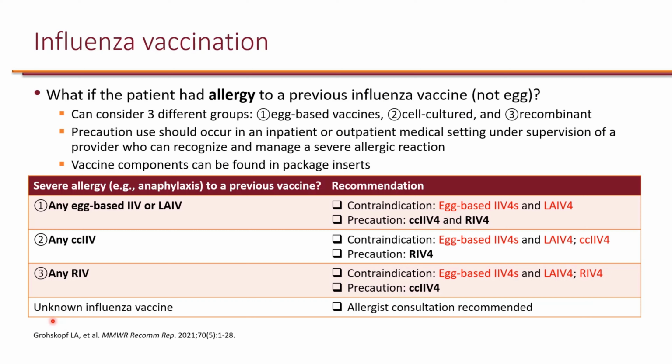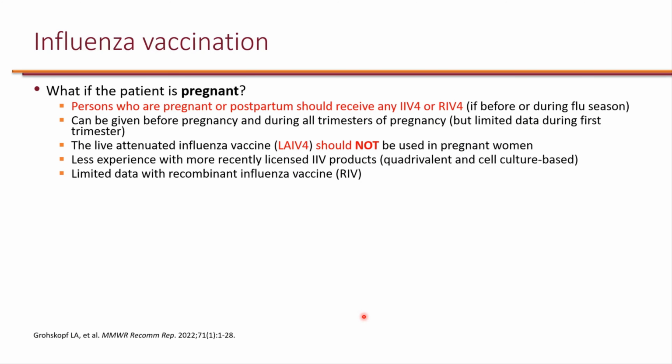And of course, if it is unknown which influenza vaccine they had a reaction to, then an allergist can be consulted to figure out if it's okay for the patient to receive a vaccine. Now, what are vaccine considerations during pregnancy?